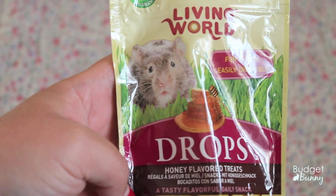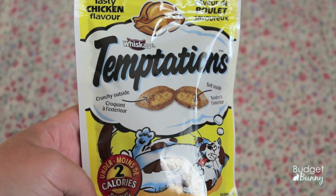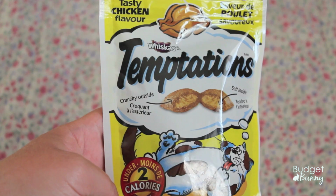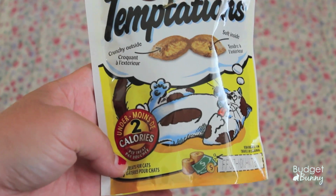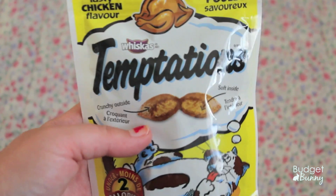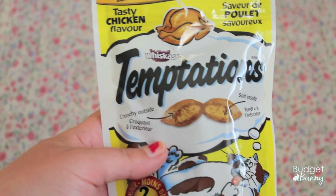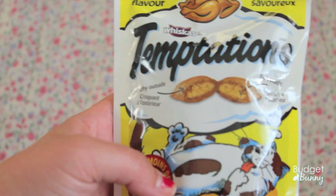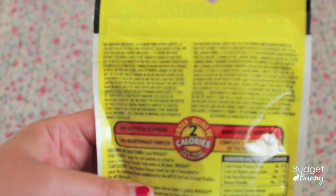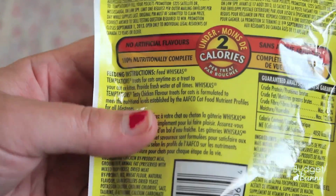So Syrian hamsters only. Okay, so the other treat that I picked up for Chandler were these tasty chicken flavor Temptations. They're by Whiskas. If you live in the UK, they're called Dreamies, but the packaging looks the exact same. And obviously our cats go nuts for these as well, but I just wanted to add in a few to Chandler's treat bowl because they are a good source of protein.